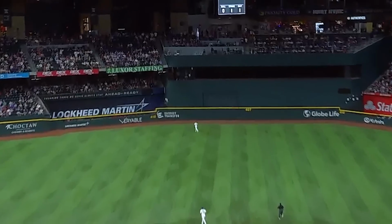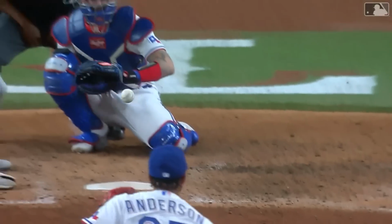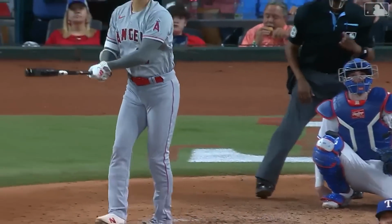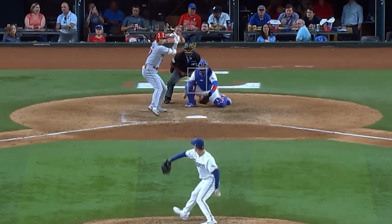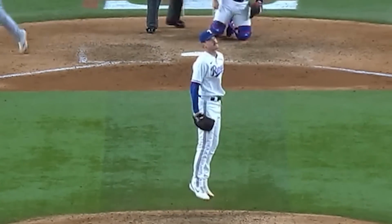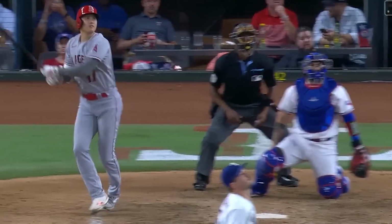Shohei Ohtani jacks this ball 459 and then pimps it like Fernando Tatis Jr. in a AAA game. But Shohei wasn't done. He actually, here in the 12th inning, essentially hits the game-winning home run. And just an epic display of jacks by Shohei.